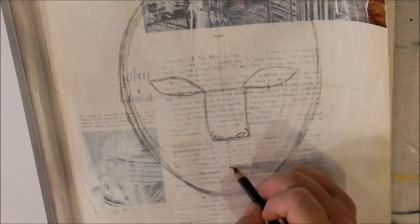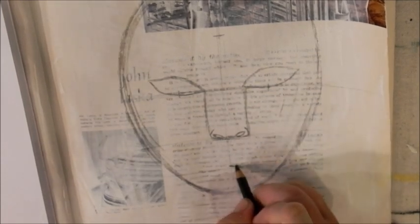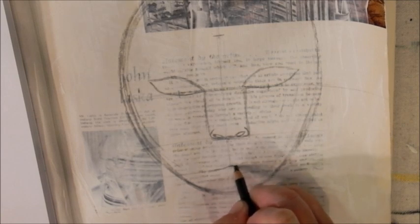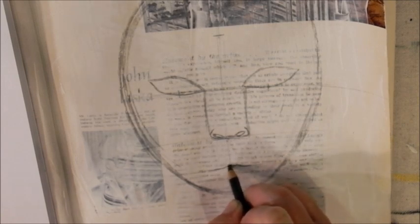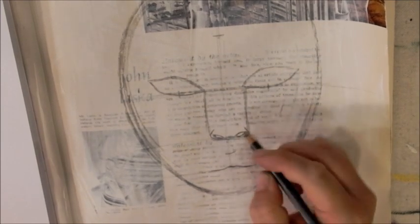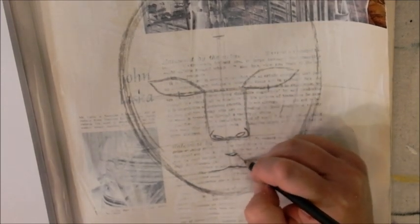Place the lips on the lip line. So that's similar to where I would put mine normally anyways. Okay, and then he has these swoopy lips.